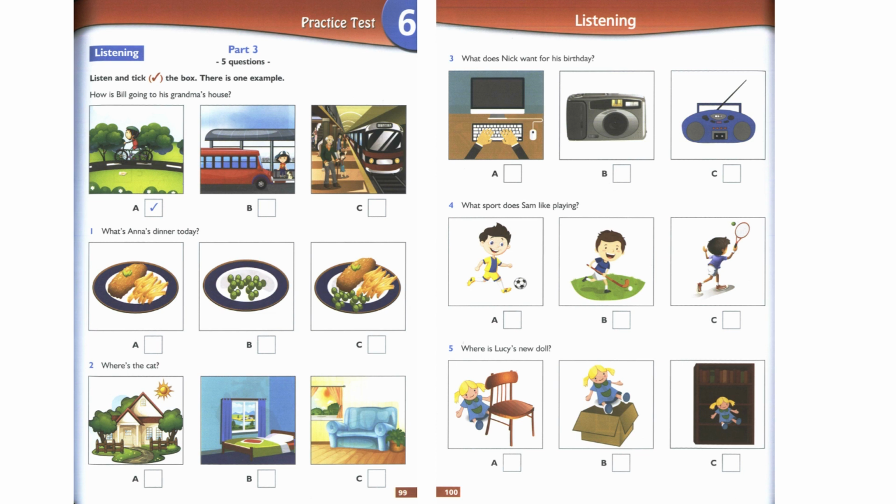Now listen to part three again. One. What's Anna's dinner today? Mum, what's for dinner today? It's fish and chips, Anna. Can I have some peas too? Yes, you can.